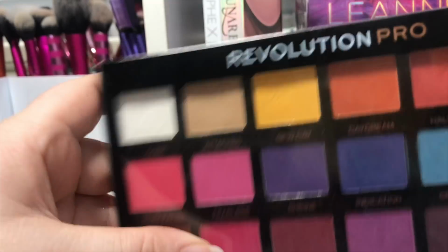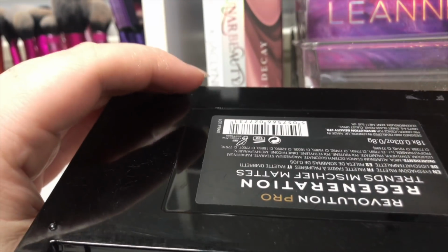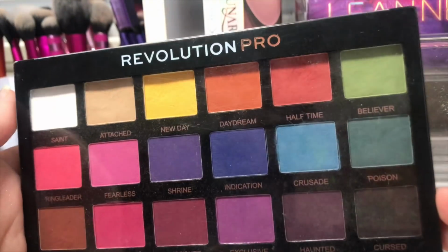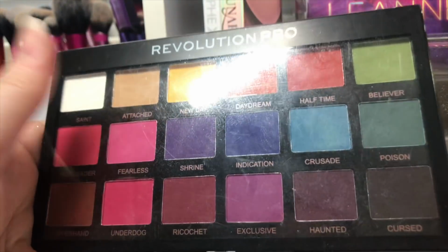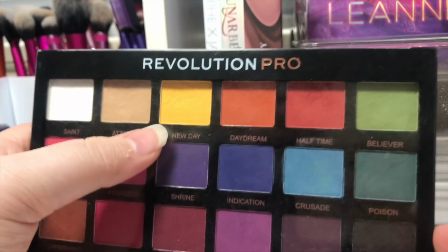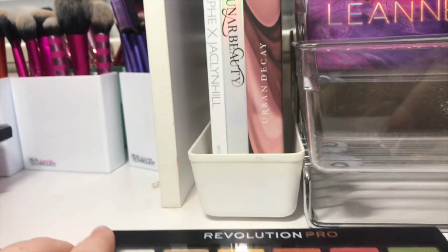Next palette is the Revolution Pro Renegation Trends Mischief Matte. This is a colourful matte palette. It is absolutely amazing, and if you're in the market for one, I would definitely recommend either the Sleek or this one at an affordable price point.